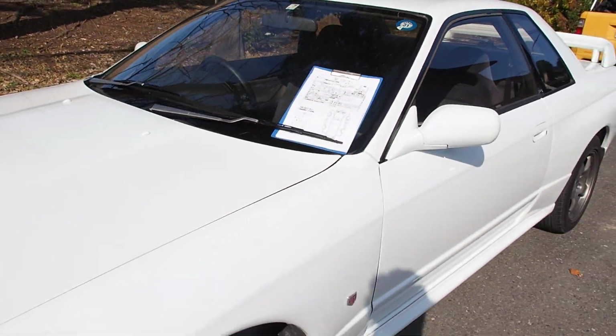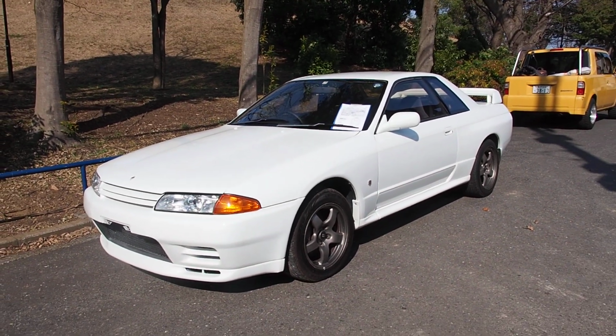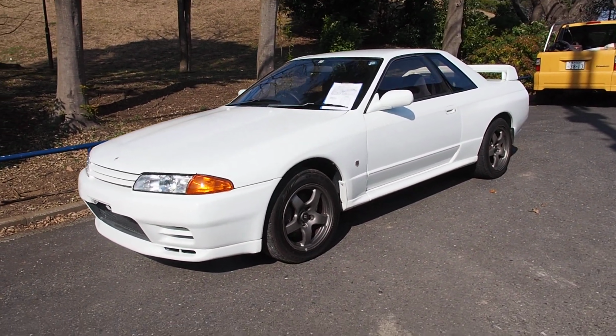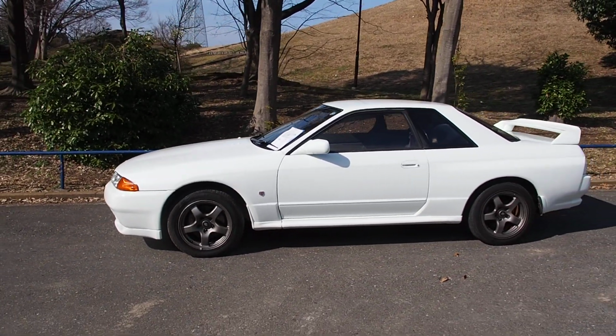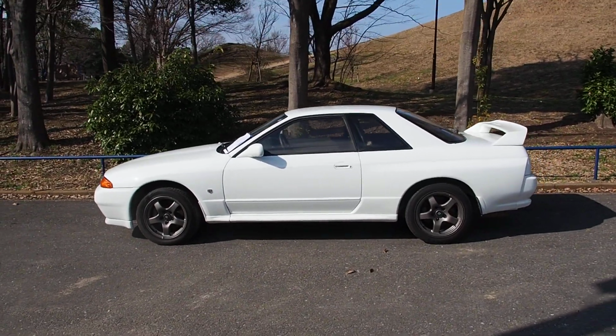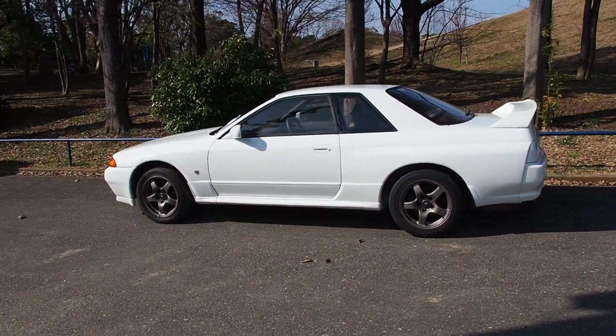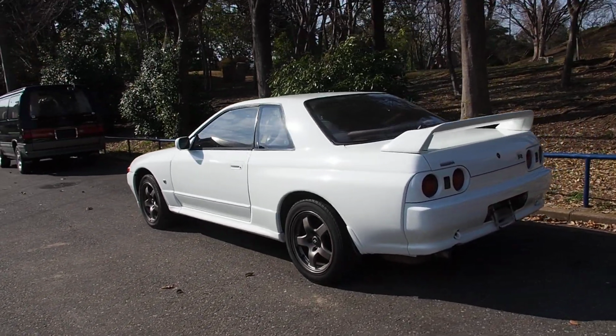Okay, so let's do the once around here of the car. White is a very rare color for these cars. It's kind of weird because white is an iconic color for them. The racing ones, because these were very popular in racing at the time, the racing ones were white, but for the first few years you couldn't get white. You can only get them on I think the last 2 years of production, so 93 and 94.